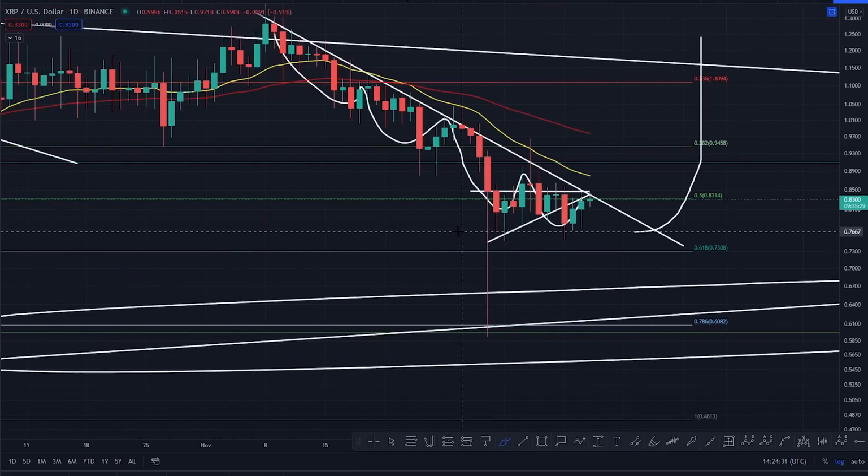So you understand that update, okay? Everything's looking okay, but we need to break out of this little resistance. Okay, break that resistance, fall back to support, entry point.